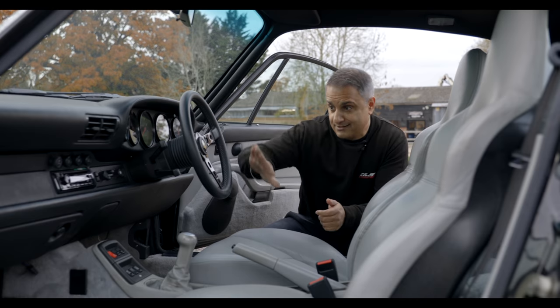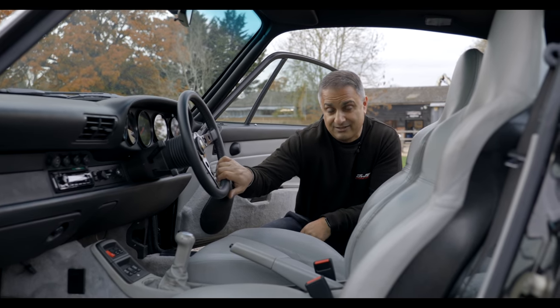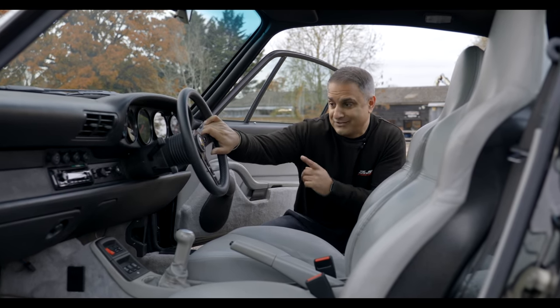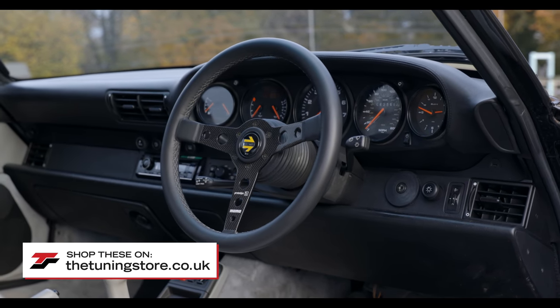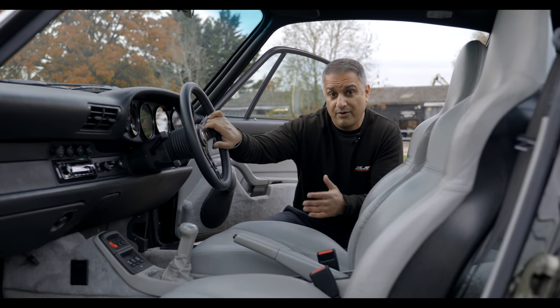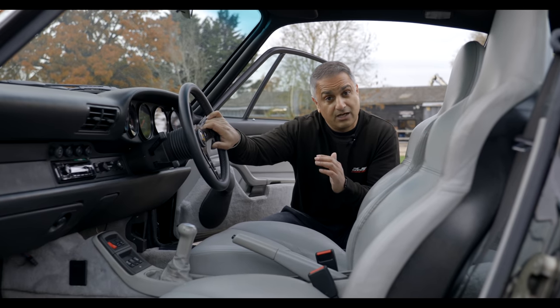First thing you see is the steering wheel. I do not like the 993 Turbo steering wheel. We'll throw up a picture. Just don't like the way that looks. Momo, thank you very much for this carbon Prototipo. Carbon, you might say, why have I gone with carbon? There's no carbon inside the rest of the car. Well, I am looking for the Turbo S carbon option. So on the 993 Turbo S's, they come with a carbon option.